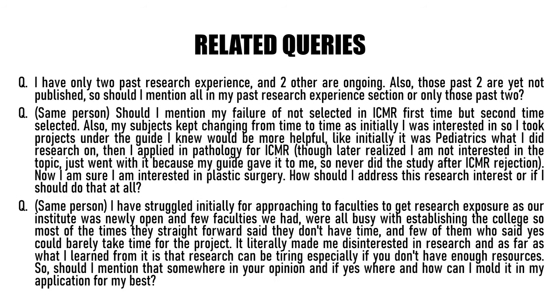Then, I have only two past research experiences and two others are ongoing. Also, those past two are not yet published. So should I mention all in my past research experiences? Again, it depends on how much quantity you have. For somebody who does not have any publications, mentioning your research or lab experiences itself is enough. And basically the research you worked on as research assistant but did not get publications, but got acknowledgements, for everything you mentioned, you should have some proof at least to prove that you have done that.